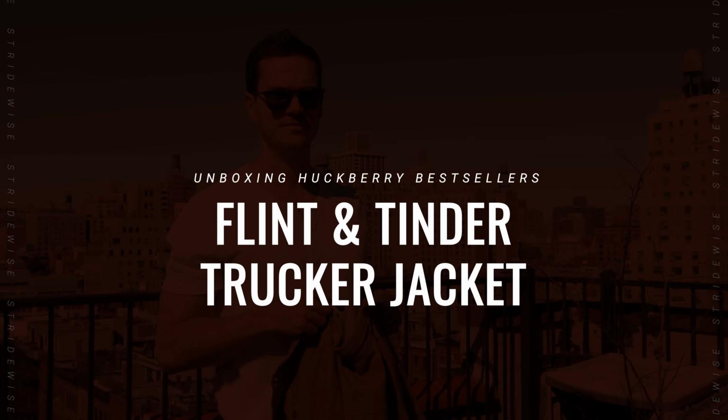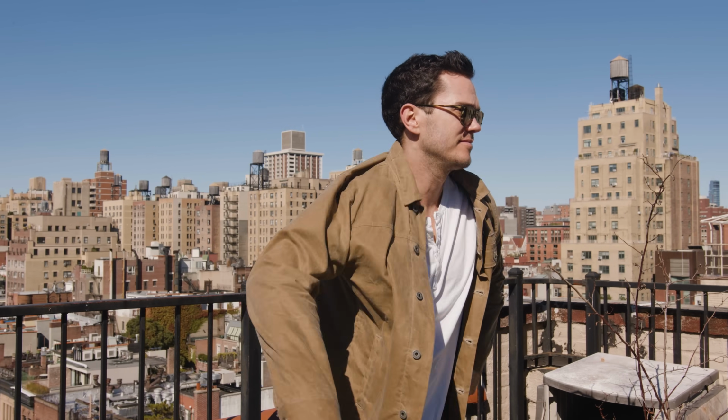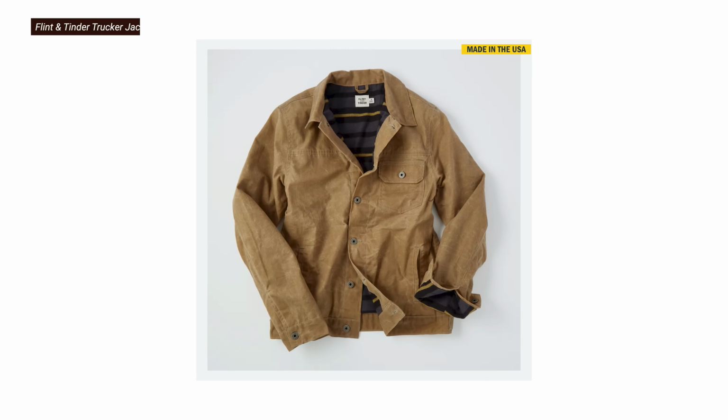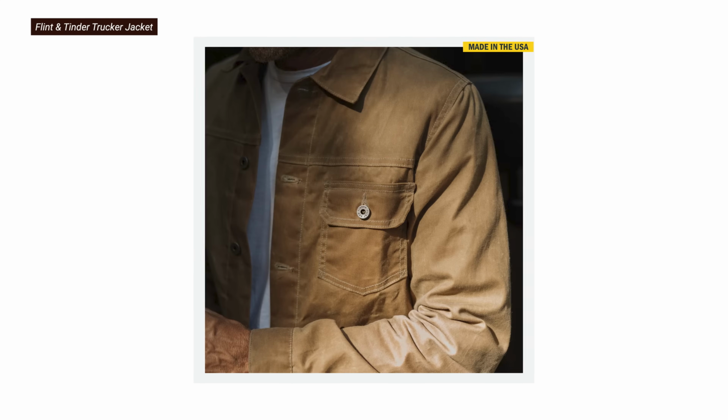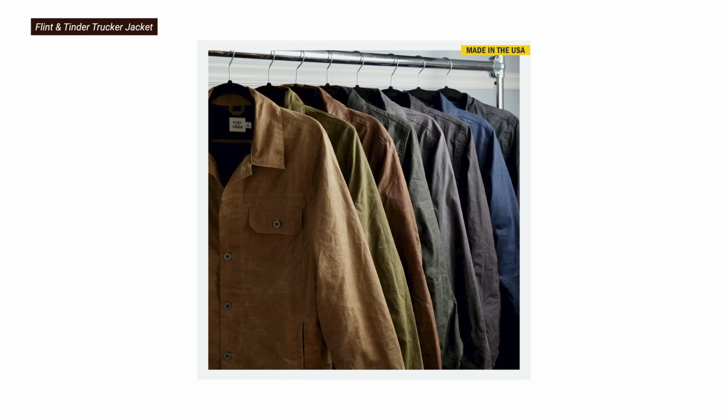All right, look at this brand new jacket. This is the Flint and Tinder trucker jacket that I'm pretending I just got, but I actually did a whole video on it a couple of years back up there. This is like the most popular wax jacket on the market, man. It's made from dense and abrasion resistant canvas that has been waxed to make it water resistant and to make it look cooler, because wax canvas looks cool as hell. The style is a bit reminiscent of a Type 1 denim jacket, and I wear mine a lot.